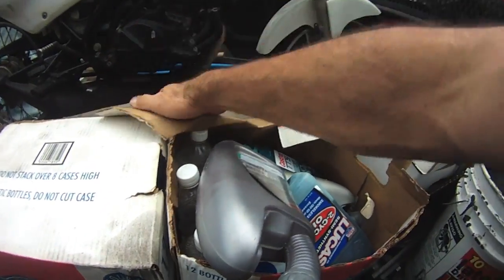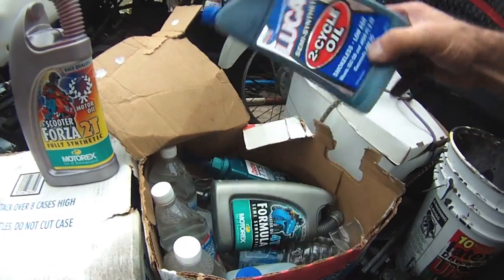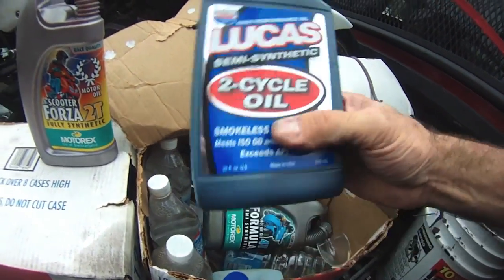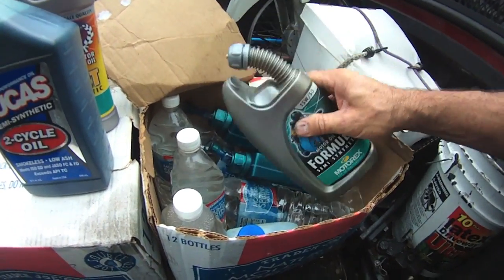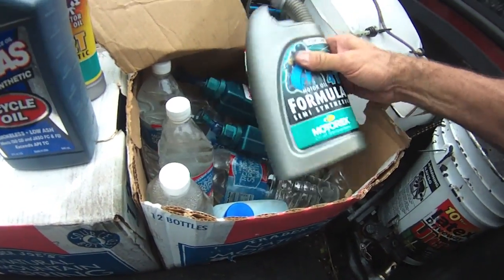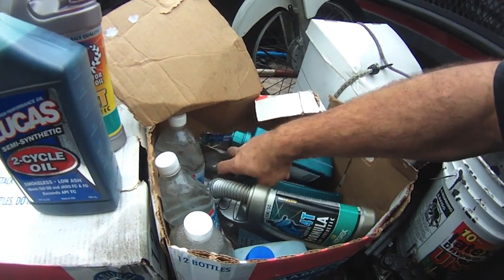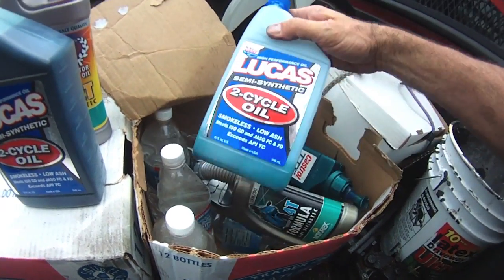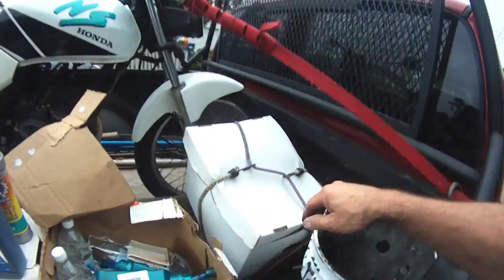And we got a ton of parts. As you saw, we have a service manual. I've got some of the semi-synthetic and full synthetic 2-stroke engine oil that they were running. I don't know why it came with a bunch of water. This one's brand new. This one's brand new. That one's empty. I don't care. I just threw everything in the truck. Yeah, it's got a little bit left. Whatever, I'll go through it.